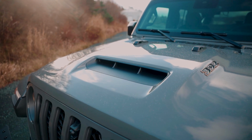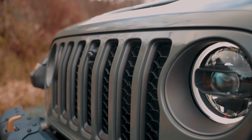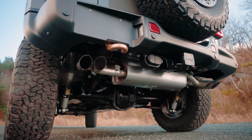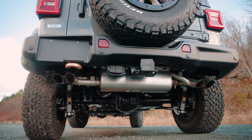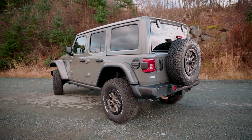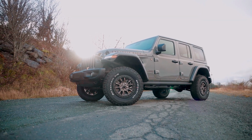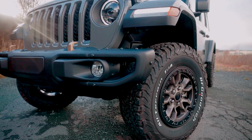Now, one spec that the 392 does have to let others know that it has some power is when you hear the quad exhausts around the back that are unique to the 392 model. They're sort of hidden. They're not out in your face like you see in some performance cars. Instead, they are kind of pointed down and you can miss those, but that's mostly for the off-road capabilities of the vehicle. Even though they might not be showy, you can certainly hear them and they sound so good. So let's take another listen to the 392 exhaust.